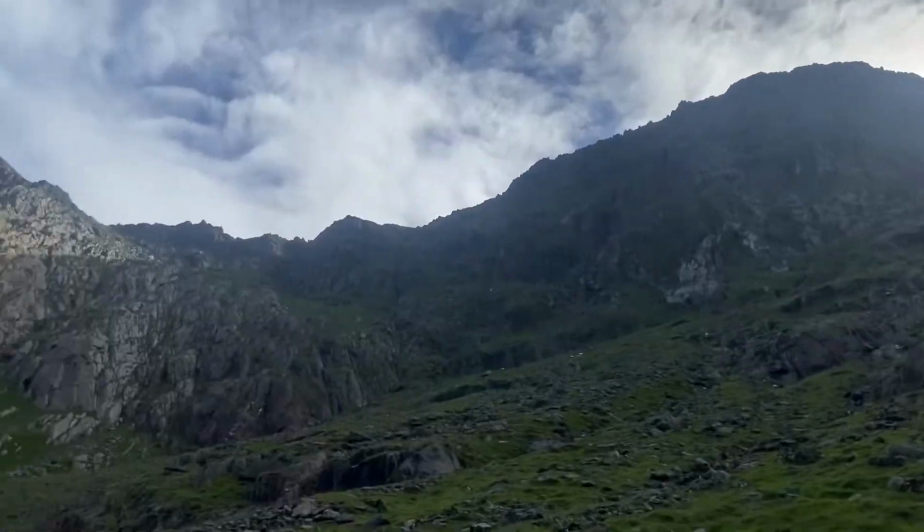Looks like it's gonna rain, which is brilliant. But hopefully it doesn't. It's been such a weird day. I'm sunburnt, it's been really warm, and on the way down it just got cloudy, and now it looks like it's starting to rain. So I'm gonna try and get set up quite quickly, and if I need to get in my tent, I can do.